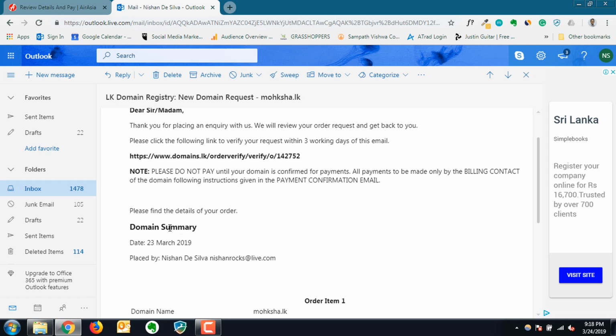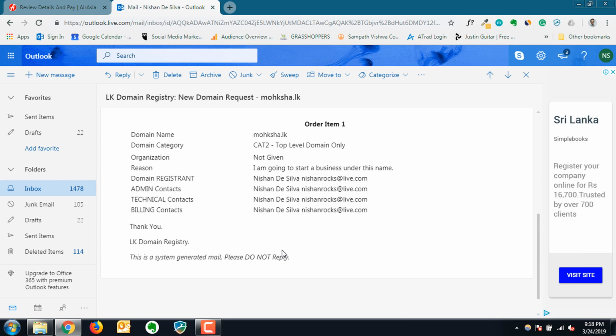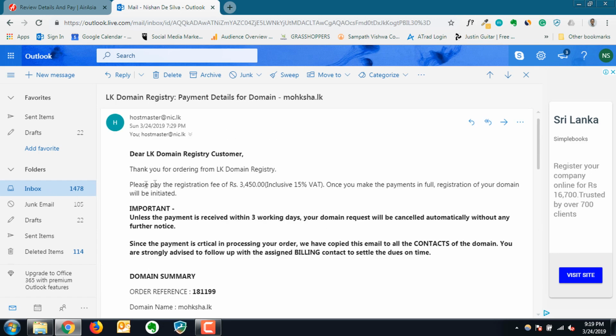Then you are going to get an email saying that they are processing your request. This happens soon after you finish your registration procedure on nic.lk. The next day you are going to get another email. This is going to be your payment email. Keep in mind that you need to make the payment within 3 days after receiving this email.